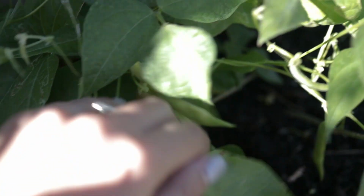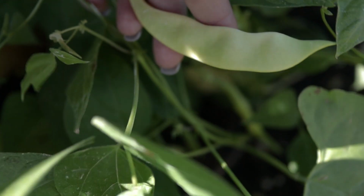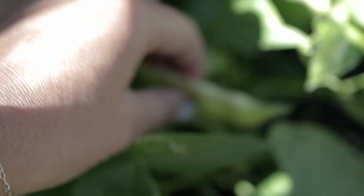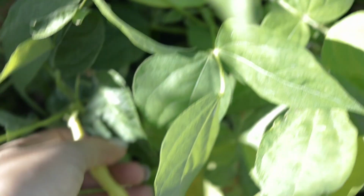I actually have probably a good couple handfuls of Marvel of Venice beans ready to be harvested. So when these turn yellow, the pods on the inside will turn bright purple, or actually a deep purple color, and then they will be ready to cook.